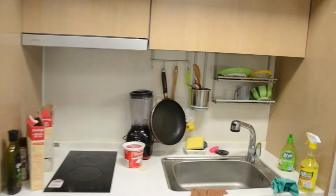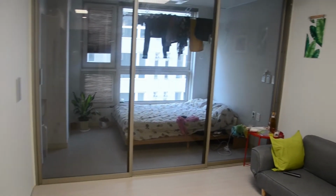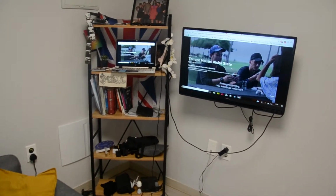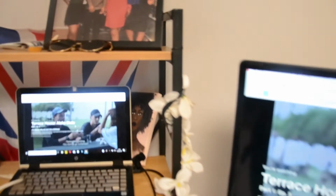Anyway, so next, into the main studio room, living room area, which is like this. I'm gonna stand in the middle. And a little closer, sorry, I was just watching Netflix, Terrace House, who watches that? This is my family, who I miss very much, guys. I miss you guys so much.